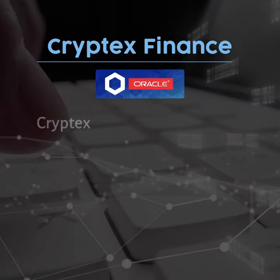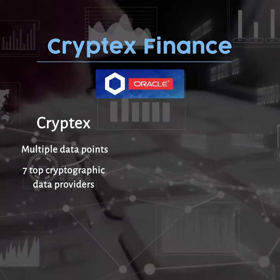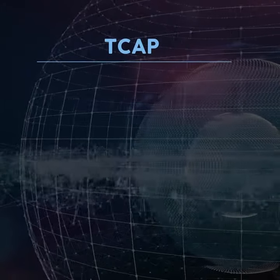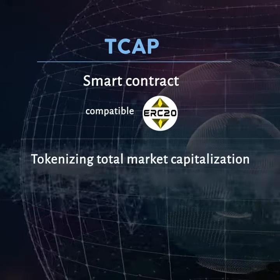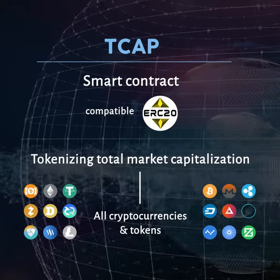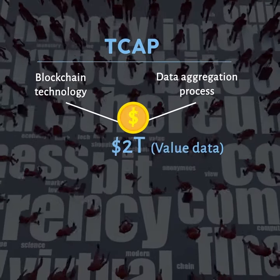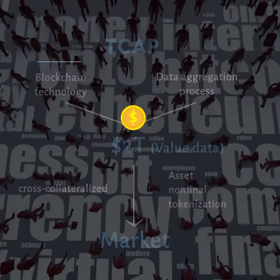Chainlink Oracle enables Cryptex to aggregate multiple data points from 7 of the world's top cryptographic data providers and bring this data to the chain using Ethereum smart contracts. TCAP. TCAP is an ERC-20 compatible smart contract, tokenizing the real-time total market capitalization of all cryptocurrencies and tokens listed on the world's largest crypto data provider. By combining blockchain technology with the data aggregation process, roughly $2 trillion of raw market value data can be brought to market through cross-collateralized asset nominal tokenization.